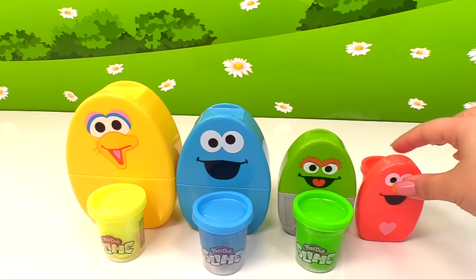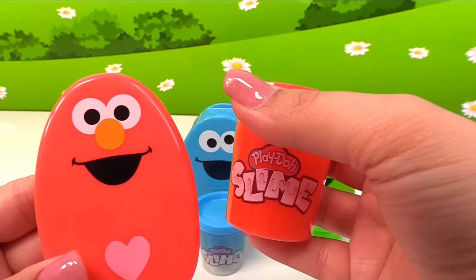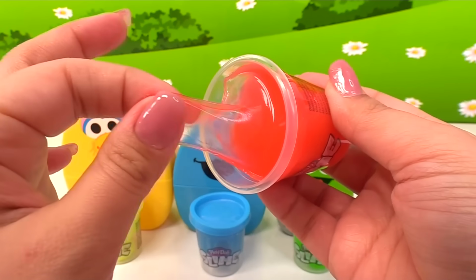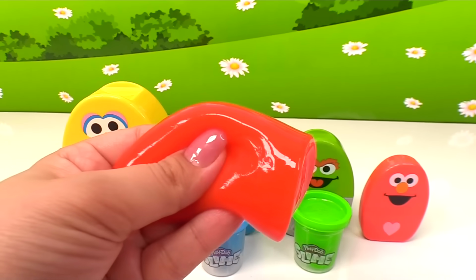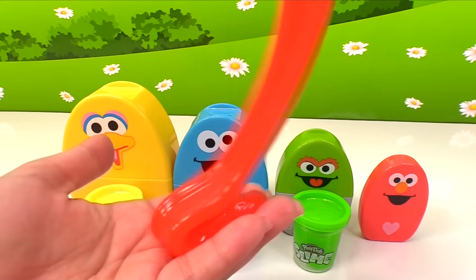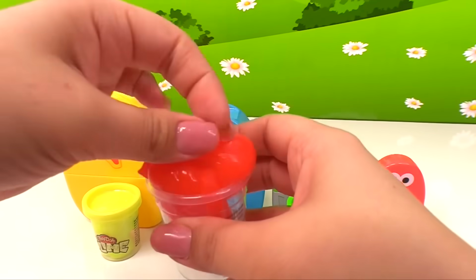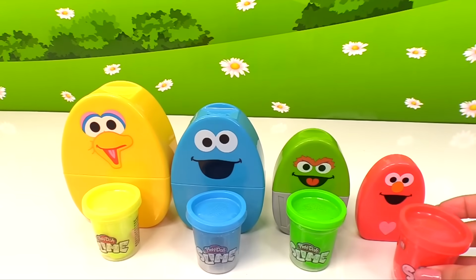And finally, what does Elmo have behind him? It's red slime. Let's try out the red slime. Red slime looks very shiny. And it's very stretchy, just like the other ones. These are really fun to play with. All right, red slime. Let's get you back to Elmo.